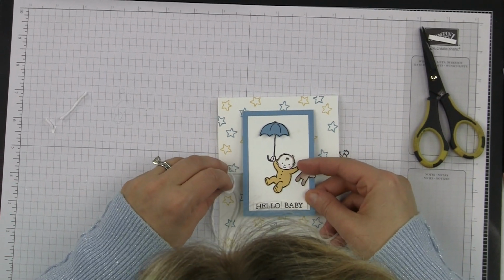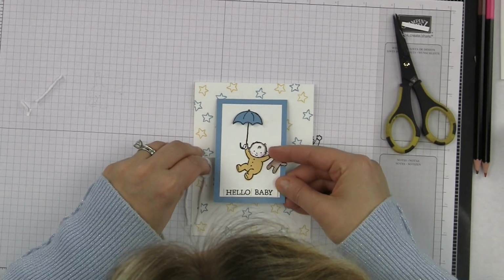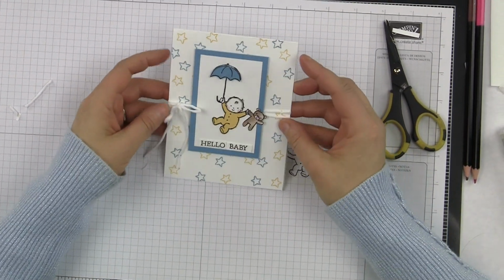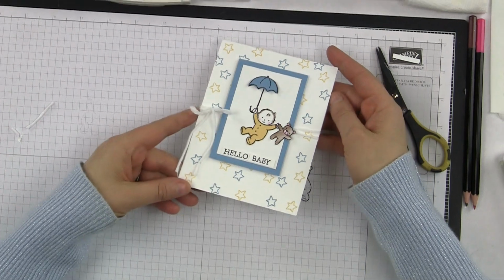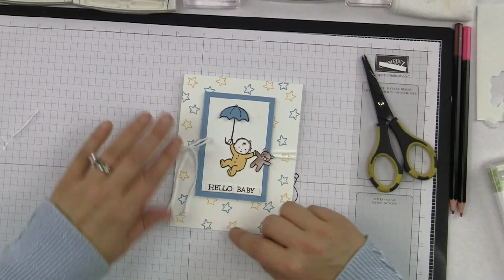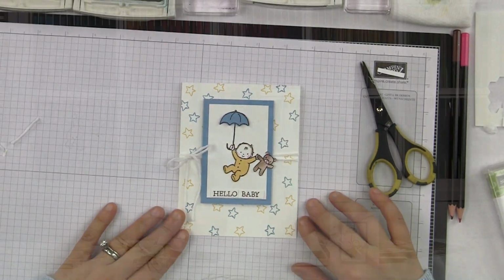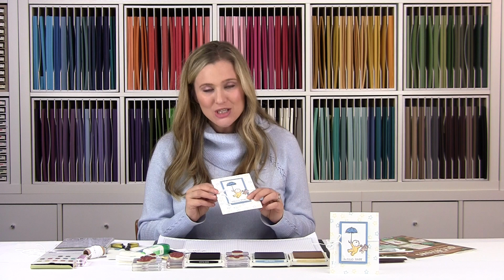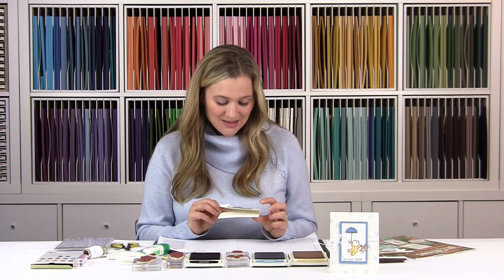Now what you're going to do is center it here in your card. And once we do that, let's see. Oh, it's so cute. I love it. So, hello, baby. Now you could put one of these other sentiments on there, but I liked this one just due to the fact that it could be lots of different things. It could be an adoption. It could be just about anything. So that's what I liked.